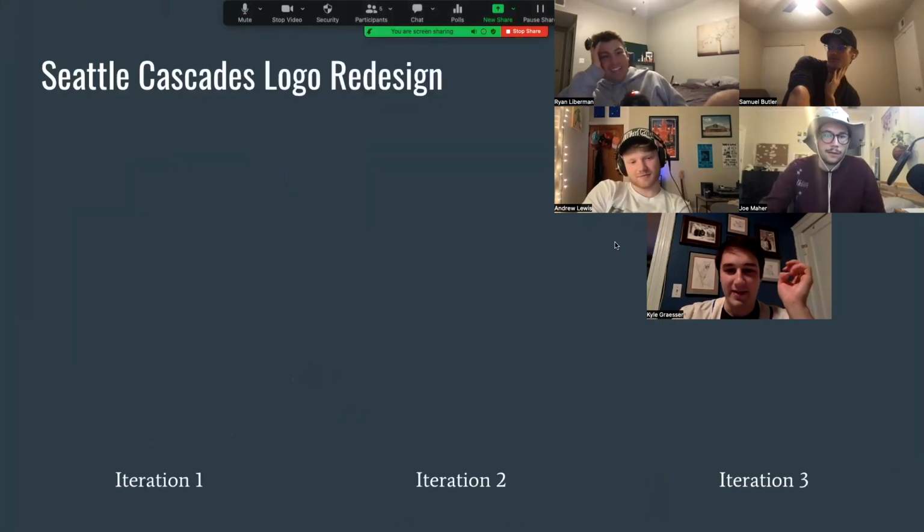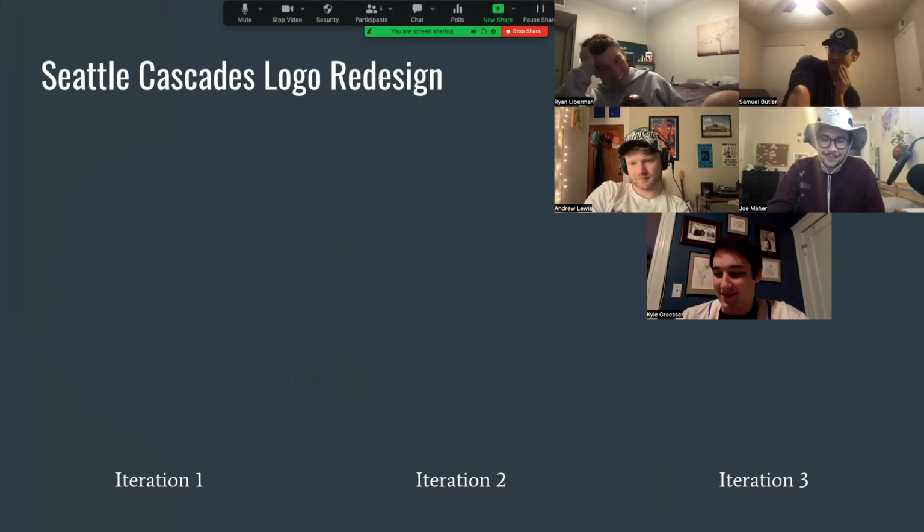I don't know, I just love his little tooth. I like the little tooth. Everyone knows it's the tooth. Kyle, please tell me you included that male model in these iterations. I did not, but we can put it on his shirt and see how it goes.